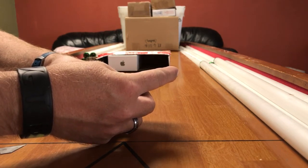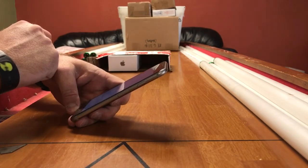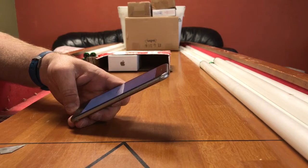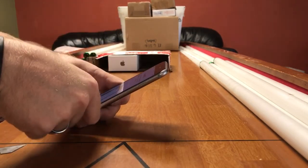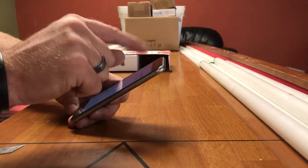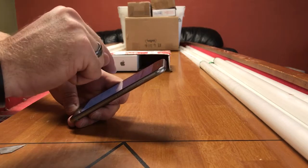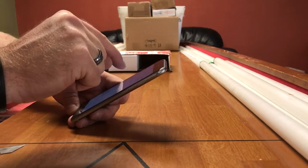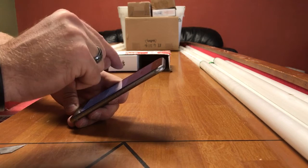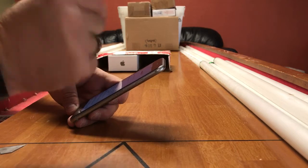On iOS 11, until the phone goes through complete setup, it's not possible for me to take screenshots. So I can't even take a picture of the welcome to iPhone screen. So the first screen I'm always going to take a picture of when setting up with iOS 11 is Settings, General, and About, to show that the iOS is 11.